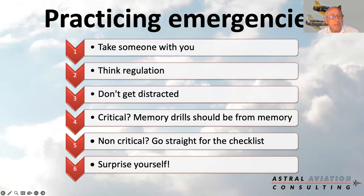Okay, a little tip, maybe surprise your friends, give them a little envelope when you're next flying with an instructor or with a friend, and have a look and see what you think of this in the air. Okay, so emergency top tips and tricks then, if we can move on.